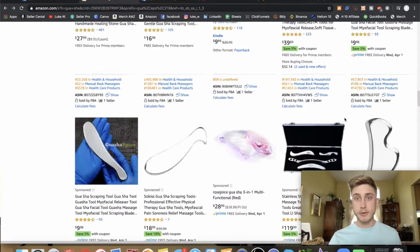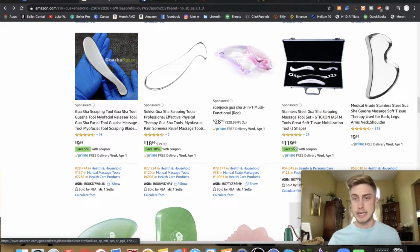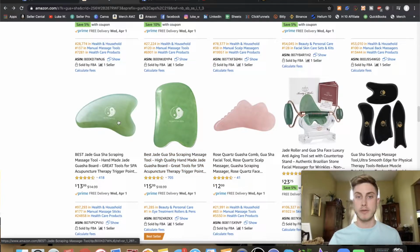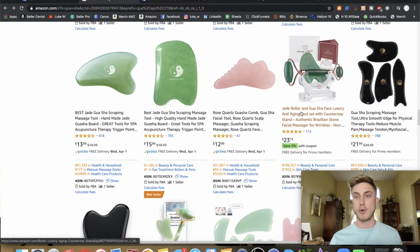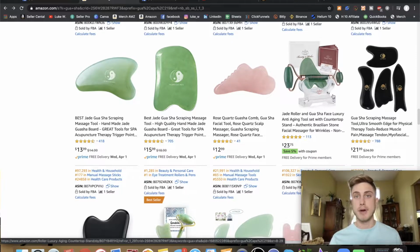So if we're just scrolling through here, this comes with a nice carry box and it looks really official, stainless steel. It's $120. So you can come in with a higher end product and knock some of these other guys out of the water that are going for these low price points. If everyone's selling at a low price point, see what you can do to sell at a high price point and people will come and buy it. Now this listing in particular stands out the most to me.